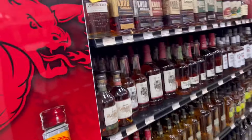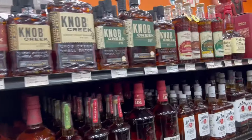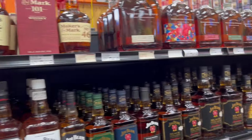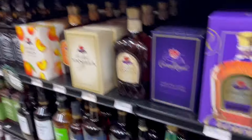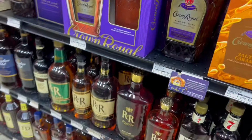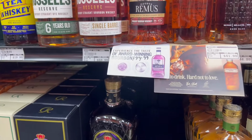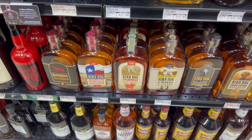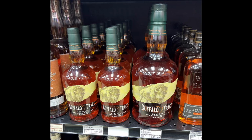Let's get into it. We're at Beunique Liquors in Ocala, Florida. Let's see what they got. So as you can see, Pat, huge selection. Knob Creek, Makers, Woodford Reserve. They had two sides of their aisle going of stuff, basically just stacked. So we have Russell's Single Barrel, some crappier stuff, Bird Dog. Here's the Buffalo Trace. And you know what, Pat? Look at that. It's stacked up there.